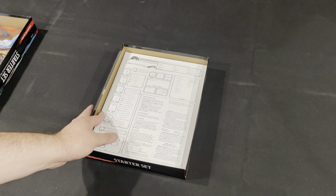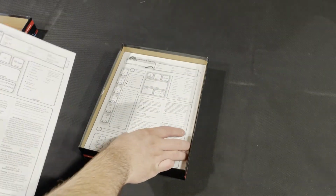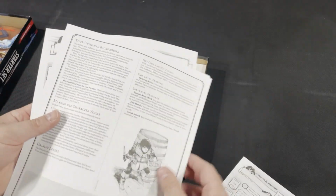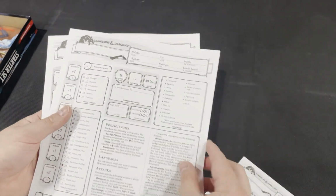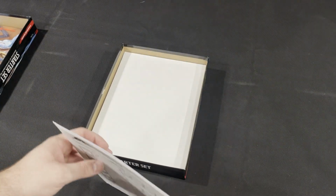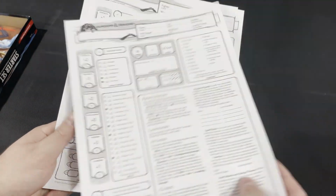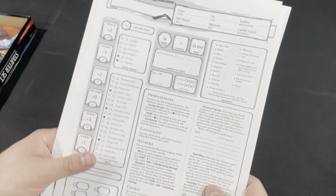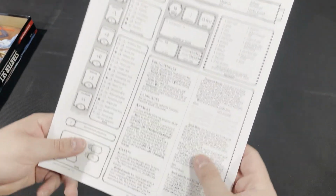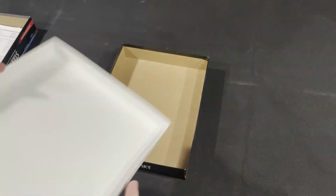And then here you get the pre-generated character sheets, like in the other starter set. So it looks like we got a wizard, we got a rogue, paladin, which is cool. We got a cleric and a fighter. So the first starter set, I think, didn't come with a paladin. It came with 2 fighters. So you got all your basic character stuff for your character sheets. And then we have, oh, okay, that's it.